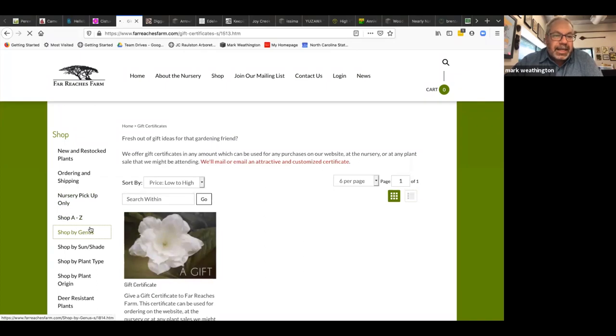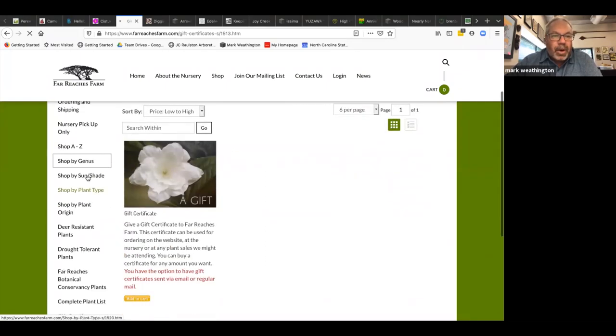A lot of these places, you can shop in different ways. If you only want native plants, sometimes you can do plant origin. Deer resistant plants.